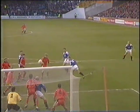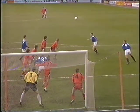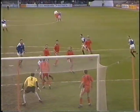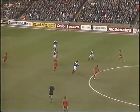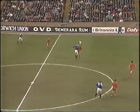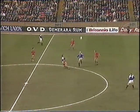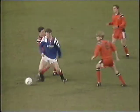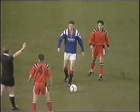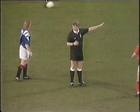When Durant swings this one across, Goff gets the header in, knocked back out, then David McPherson tries to lob the goalkeeper here with the header. So McPherson's header, touched by McCall. There's a battle going on there between Welsh and Ferguson. And Ferguson held there by Hannah. So the free kick to Rangers.